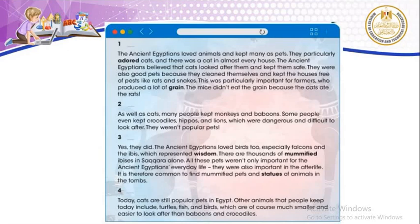هنا paragraph number 3. The ancient Egyptians loved birds too, especially falcons and the ibis. يبقى هنا كانوا بيحبوا falcons and ibises جدا.